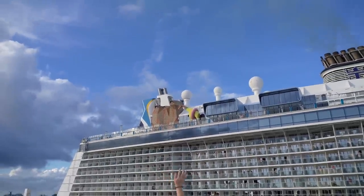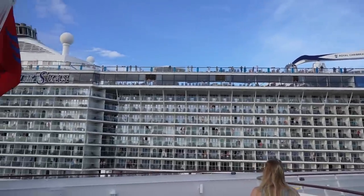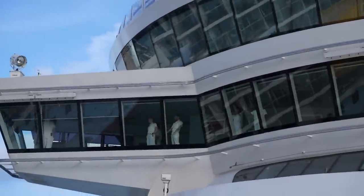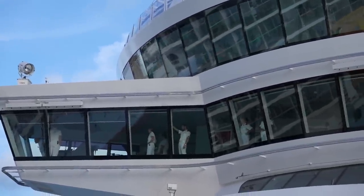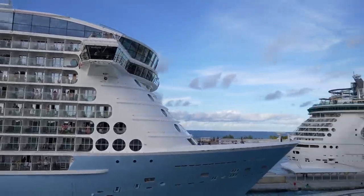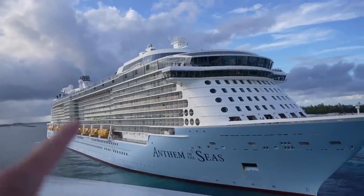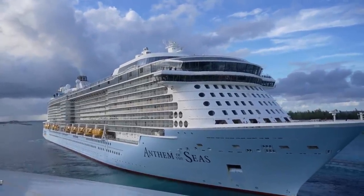Everybody's leaving. Bye, everybody. That's a lot of rooms, isn't it? That entire ship is just rooms. Even our crew is up there waving at everybody. Oh, this is the Anthem of the Seas. And this is the Independence of the Seas. Somebody who's on the Anthem of the Seas just waved at us and said, bye, trackers.